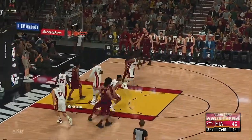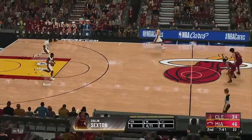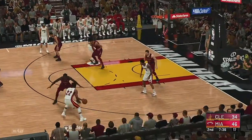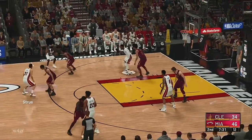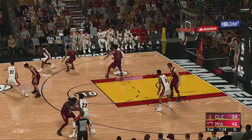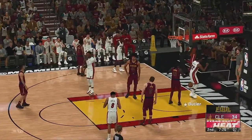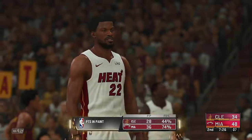Sexton attacking. Banked in off the glass. Sexton's got 8 points. That play never gets old. The pick and roll will still be an offensive staple 100 years from now. Trust me. Passes to Nunn. Inside. Here's Butler. Whistle blows. Bucket is good. And he'll have a chance at the line to make it a 3-point play.